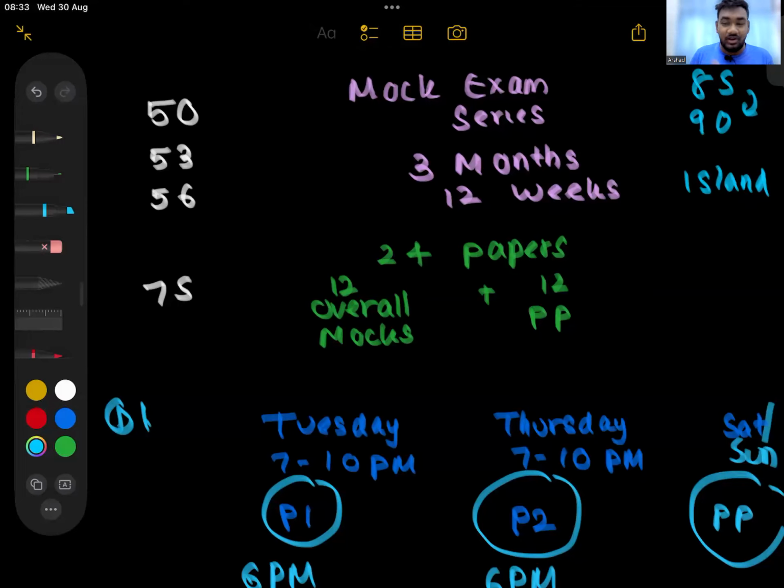By the end of the mock exam series, if you can also come to a level of 85, 90, you're well in line for an island rank, given that you do your other two subjects properly. Only econ is not going to give you the island rank. So given that you do the other two properly, I guarantee you can do really, really well. Yes, guys, these 3 months are more than enough to get the A, but you can't start from zero, and getting an A will be a little hard.